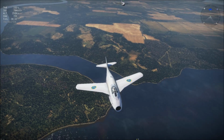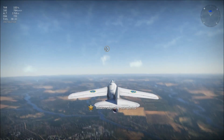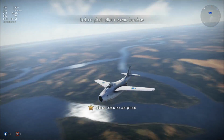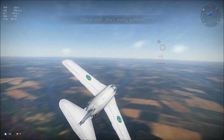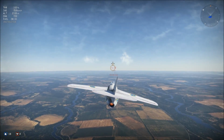I am really glad to see these aircraft in War Thunder. I would love to fly it against other players, but unfortunately that won't happen for a while. What I can do instead is shoot down AIs. So let's go have some fun.